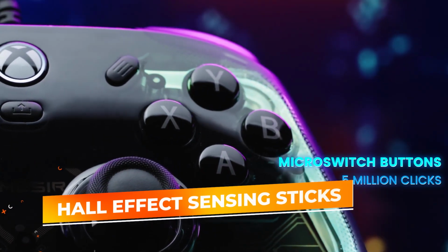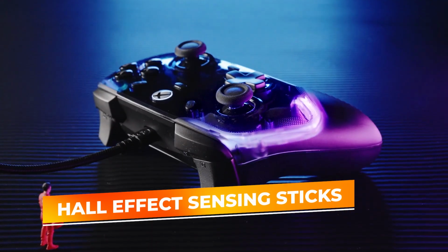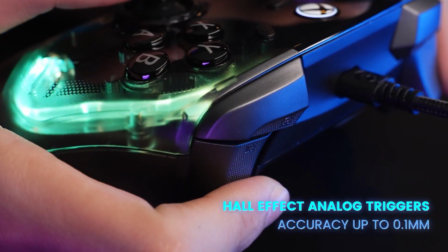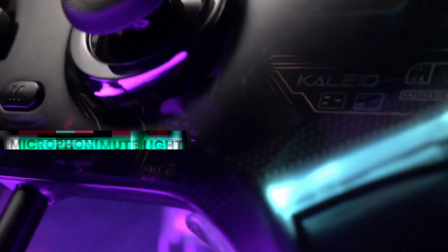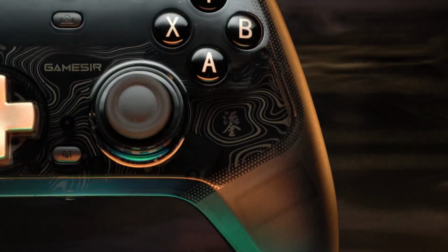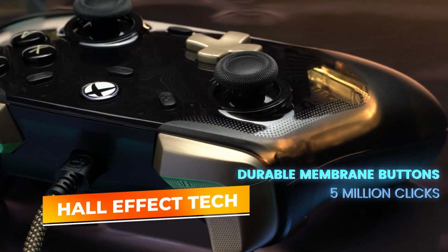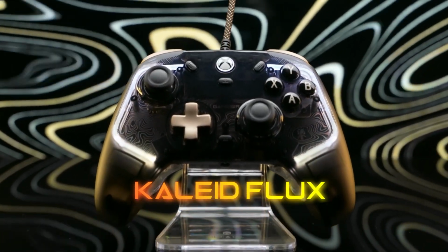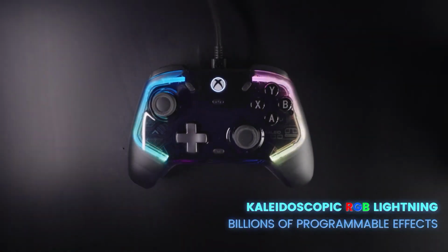The Hall effect sensing sticks are the real foundation here. Unlike traditional analogs that wear down over time, these sticks are designed to prevent drift and maintain precision for the long haul. The analog triggers also use Hall effect tech, giving you more consistent resistance and smoother control for things like racing, aiming, or pressure-sensitive moves in complex games.